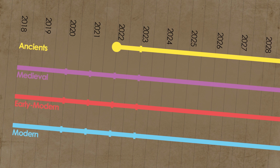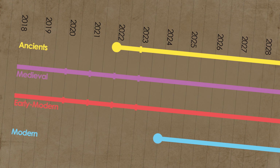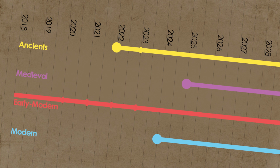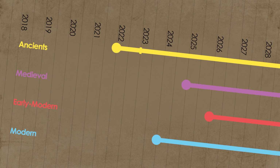For Modern, this transition year is expected to be 2024. Other volumes are scheduled for major updates, in 2025 with the Medieval volume and in 2026 with the Early Modern volume. Keep in mind these dates are always subject to change, and we will work to keep our families aware of these changes.